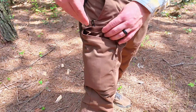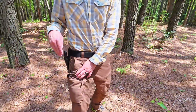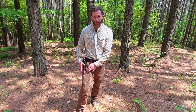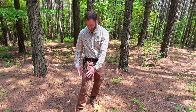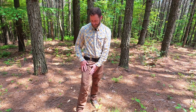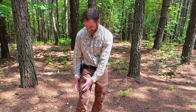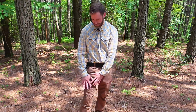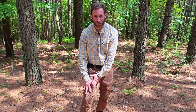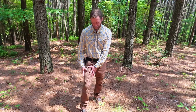The reason I like that is because a few days ago when I was working, I had a torpedo level in here and a pencil and other stuff, and it didn't fall over to one side, even though it's a larger cargo pocket. I also like these cargo pockets because they're not so bulky. A lot of pants, even tactical pants that I've seen, stick out really far on your legs. Yeah, you can stuff a lot of things in there, but I like that these are more sleek and hug your leg a little bit more.